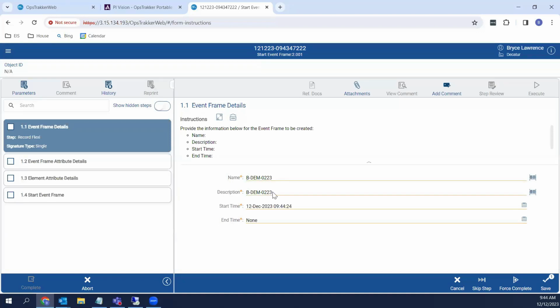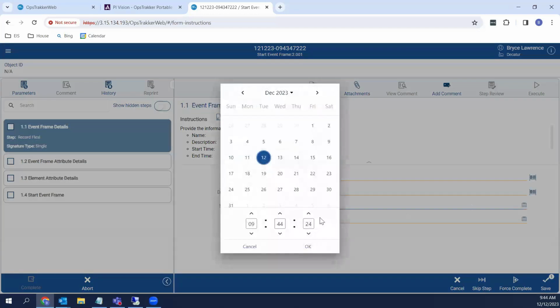And once I actually get it right, now it'll go ahead and say, okay, I'm going to default the start time right now because you just started it, and I'm going to default a description. You can change this. I can change the start time as well. So if I say, well, actually, I started this right at 9 o'clock.